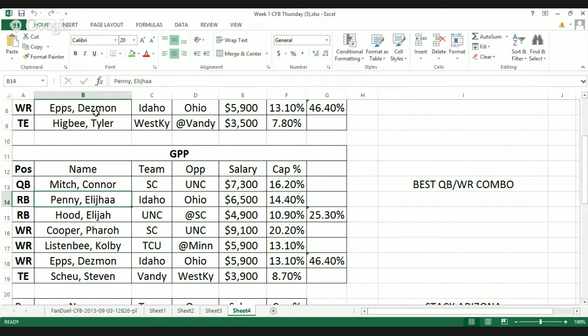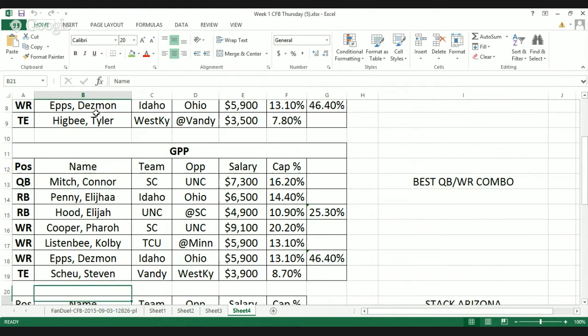And on the running back side, we're going to go a little bit different. We're going to spend less money on our running backs in this situation. We're going to go Elijah Penny at Idaho, who's their number one running back. He's only 6,500. He's a great value. Again, I think Idaho has potential to score some points. They could be down. Penny's going to get a lot of the workload. And again, Elijah Hood is kind of the value running back that I look at that has some really interesting upside in a tournament.